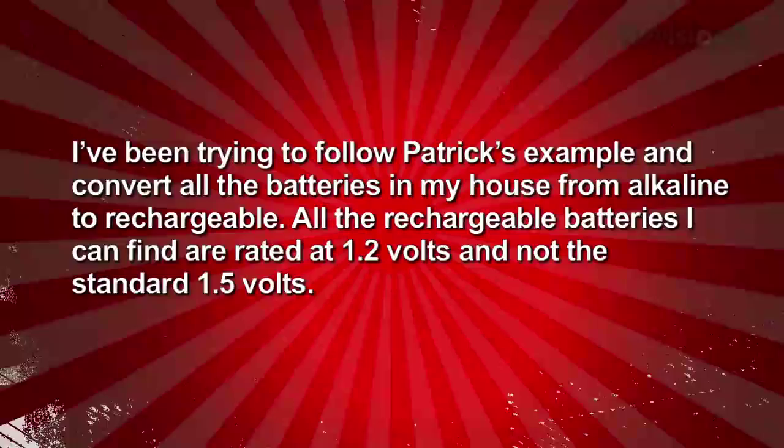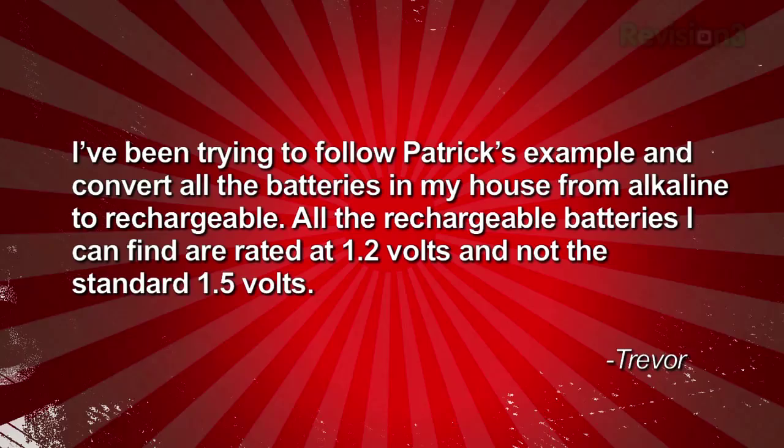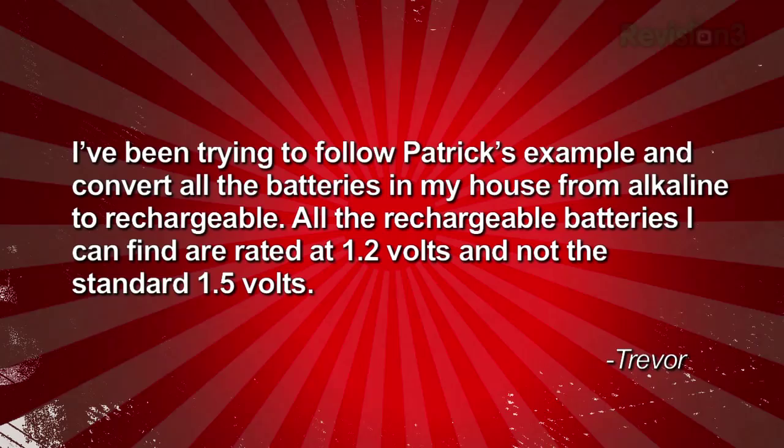First up, Patrick, you are responsible for some pain and suffering in Canada. Excuse me? Trevor writes in, I've been trying to follow Patrick's example and convert all the batteries in my house from alkaline to rechargeable. Woohoo! All the rechargeable batteries I can find are rated at 1.2 volts and not the standard 1.5 volts.